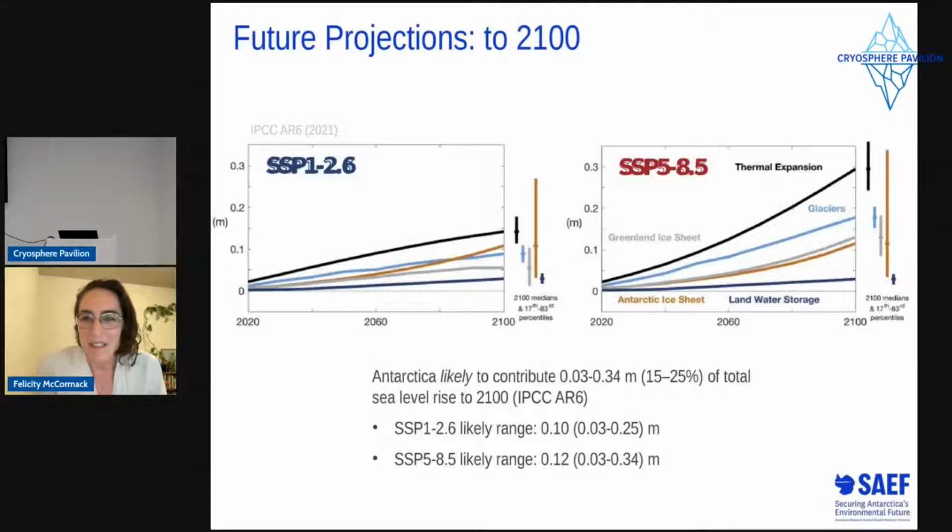So I just wanted to give you a bit of a broad overview of sea level rise projections to 2100 from multiple sources. These plots here are from the Intergovernmental Panel on Climate Change 6th Assessment Report, and they show the broad scale projections of sea level rise from thermal expansion, so that's the increase in volume in the oceans as they warm, from glaciers, East Antarctica and West Antarctic ice sheets, and from land water storage.